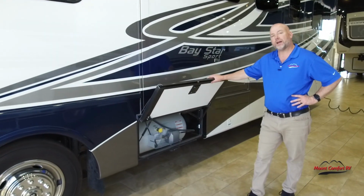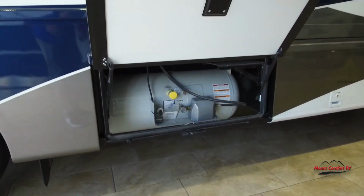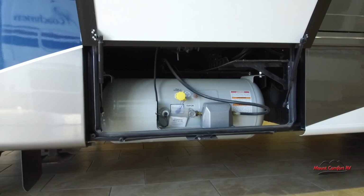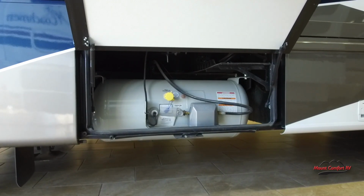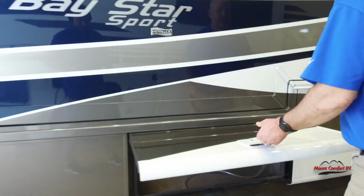Okay, on the driver's side of our 2813 Bay Star Sport, up front, we have a big propane bottle. Now, most people only have to fill their propane bottle once or twice a year. This won't be a big expense for you. The only appliance you have that drinks much propane is your furnace. And if you're doing this right, you're keeping yourself in warmer temperatures so that you're not using your furnace very often.